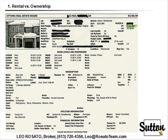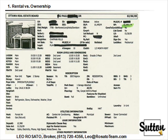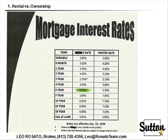The first topic we're going to discuss is rental versus ownership. This is an MLS for a particular property. We've blocked the confidential information. This property happens to be listed for rent or buy, and this sheet shows the buying option for $252,900. This is the MLS for the same property, indicating the rental option of $1,495 per month.